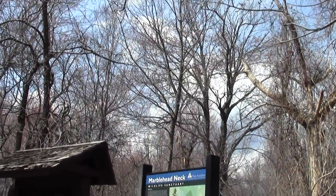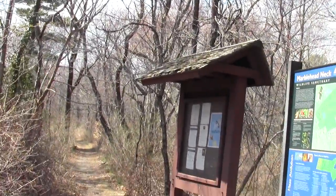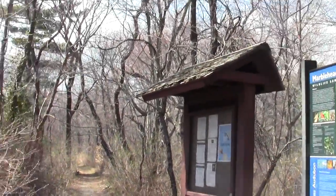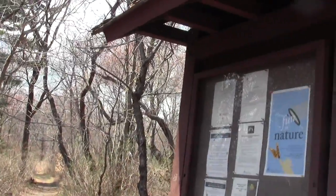Here's the basic kiosk. And I'll head down this way and make a circle of it.